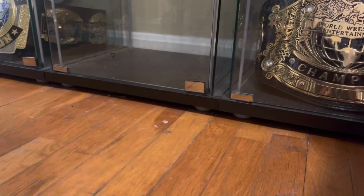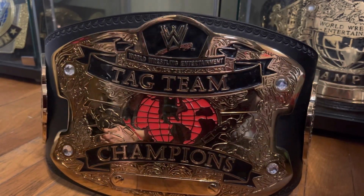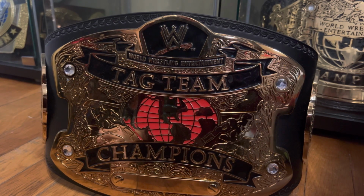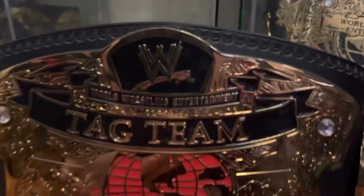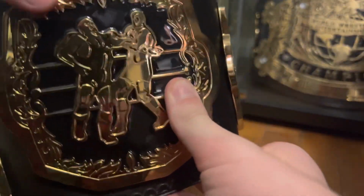Going off of the Ruthless Aggression titles, we have the Ruthless Aggression Raw Tag Team title with the red globe on it. Tag Team Champions, the Scratch logo, once again the same changeable nameplate. This one is also a rectangular plate, but what's cool about it is it has the little divots right here inside of the main plate. World Wrestling Entertainment on the top, the Scratch logo. The side plates on these right there. You have 2 people fighting in a ring, and then the WWE logo there.